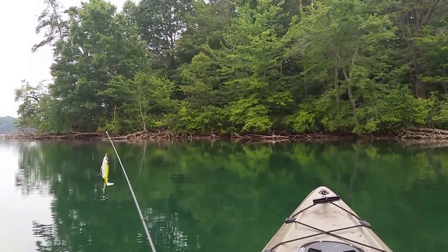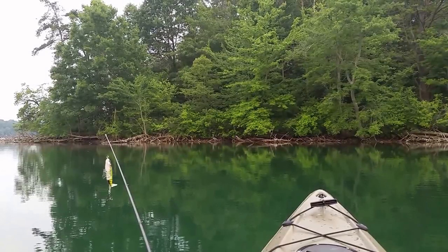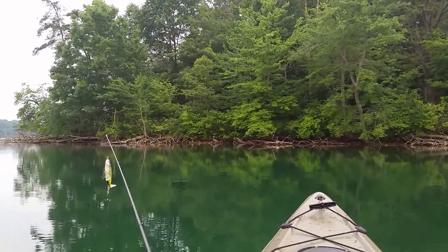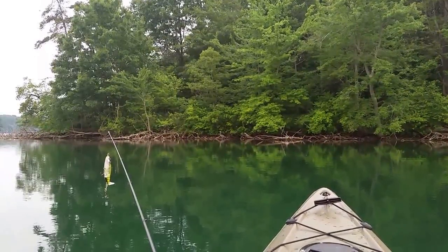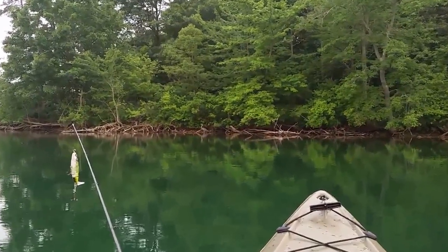Hey everybody, there's a blue heron over there. My GoPro head camera never does any kind of detail at any distance, so I'm gonna try to zoom in here. We're slowly drifting towards it, but we'll see how close we can get with the zoom.